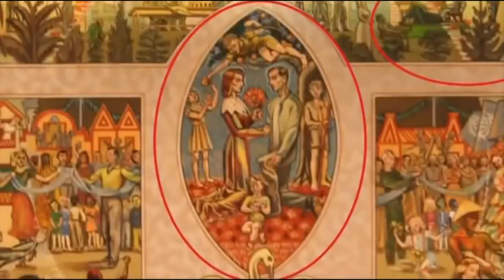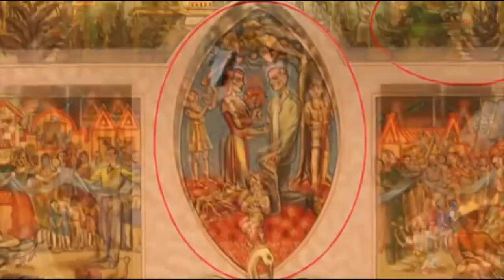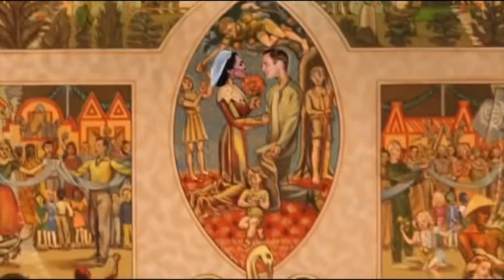In the main oval panel above the phoenix bird, a woman is holding flowers. She is the bride in a wedding ceremony. Who are these newlyweds that are kneeling submissively beneath the serpent in the overhead tree? Could the newlyweds symbolize William and Kate?